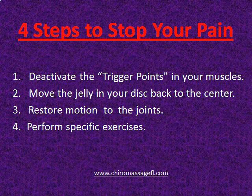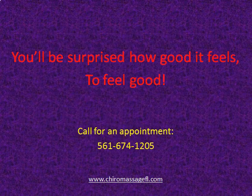A massage is a wonderful thing. It relaxes the muscles, and it feels great. But I find that the pain and spasms will often return quickly unless we do four things. First, trigger points in your muscles must be deactivated to stop the local and referred pain. Injured discs must be healed, joints must be gently coaxed into moving again, and exercises must be prescribed to stretch short muscles and strengthen weak muscles. This improves your posture and makes your joints more stable. Do these four things, and your pain will decrease rapidly.